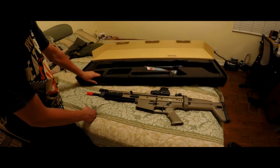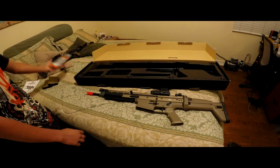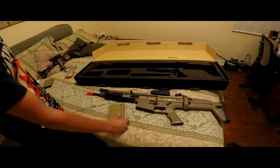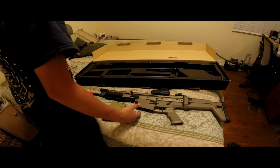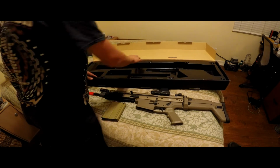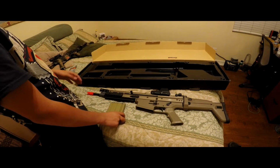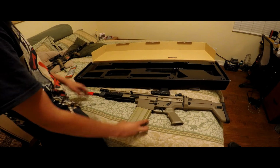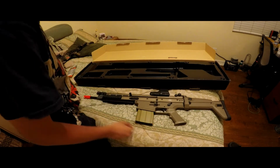So in this package, you won't get the battery. Obviously, you won't get your Valkyrie battery, but you'll get one high cap magazine and the gun, and that's it. I don't believe there's an unjamming rod. Pretty sure that it didn't come with an unjamming rod. This is all you're gonna get, what you see, minus the 5.56. You do not get that in the package.